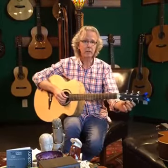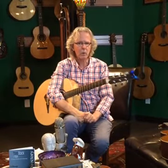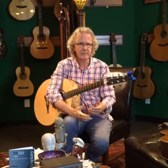A question? A comment? How does one know what type of string a guitar is suited for, regarding your comment about silk and steel, or in this case, phosphor bronze? Ah, good question. A question about strings and what should go on what kind of guitar. Most acoustic guitars, modern guitars in particular, can accommodate bronze strings. Either phosphor bronze is frequently used, or an 80-20 blend, or nickel-silver strings. They can use full-on what are referred to as steel strings.